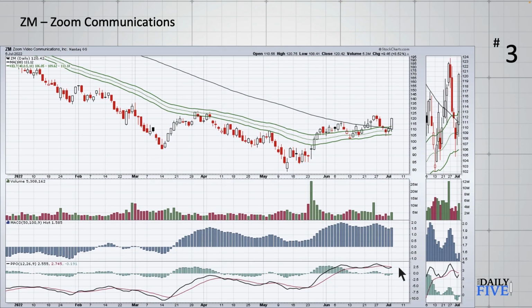Looking in on Zoom Communications, this is from the Computer Devices Group. What you see here is a 4-month consolidation pattern starting in early March. And then we had the March sell-off where everything sold off. So this stock actually bottomed in May, not in June, and is holding up and is now making a series of higher lows and higher highs. I like that a lot. To me, that's exactly what we'd like to see.